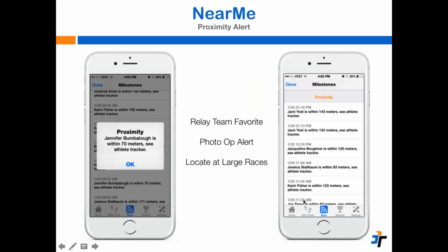And then Near Me is a very helpful tool for those that are also on the race site. We see relay teams use this a lot, and what this is, is that they will get a cowbell alert sound along with a pop-up message shown on the left side of the page here, and it'll let them know when someone they're tracking is coming near, to get ready for that handoff, or if you want to take a photo of them. And it's really great for the large races. I think if anybody's been a spectator or run at a large race, we've all had that moment where someone's missed us. They've come to the race and then they missed us on the course. And this is what this feature was designed for specifically. So it's a very handy on-site feature.